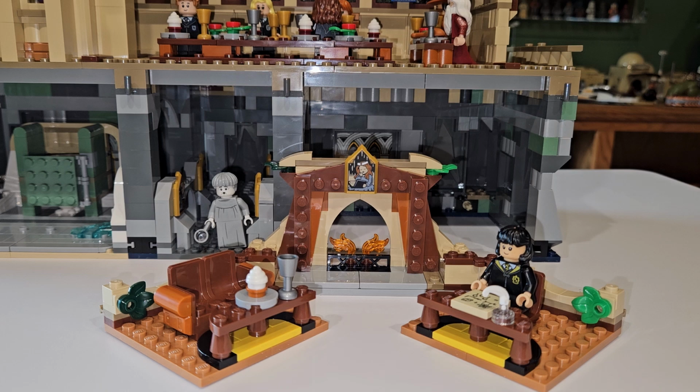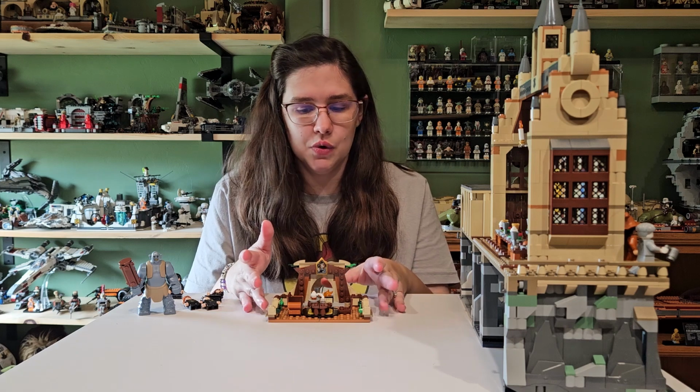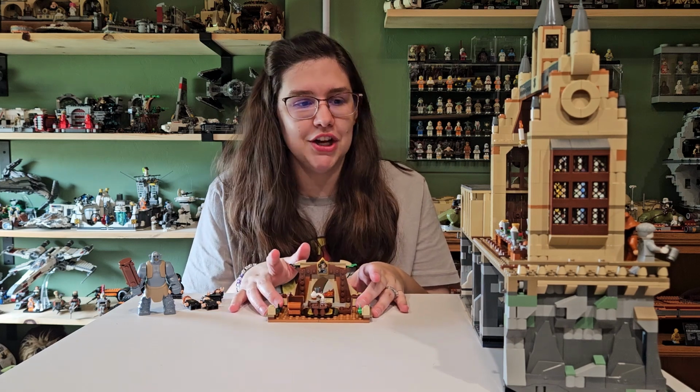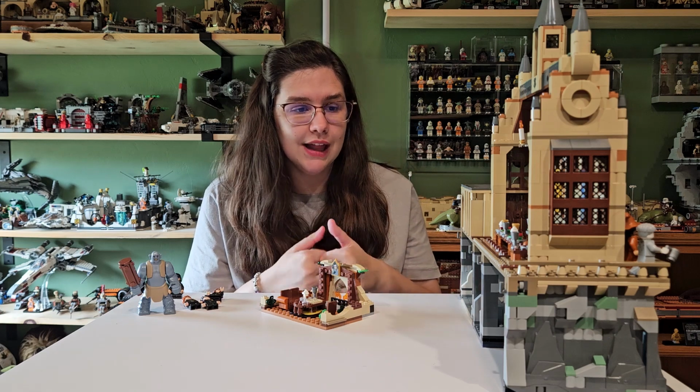Hufflepuff common room and dormitories are supposed to be beside the kitchens, and so they are under the Great Hall on that section of the castle. Hogwarts Legacy really helped to flesh that one out, but this is in the appropriate spot, I'll give it that. So I really like that aspect.